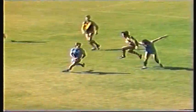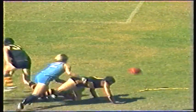McKechnie wins it to Barbary. Barbary over his shoulder. Stringer was the one who tried to get it. Salisbury's the one who clears. Salisbury right into the half-forward position. Beats all the players with the wind carrying that very strongly.